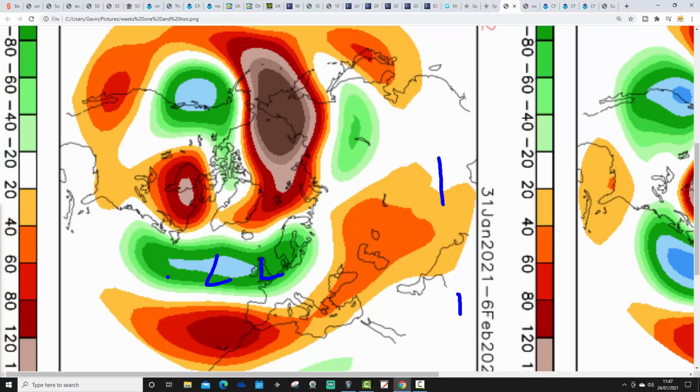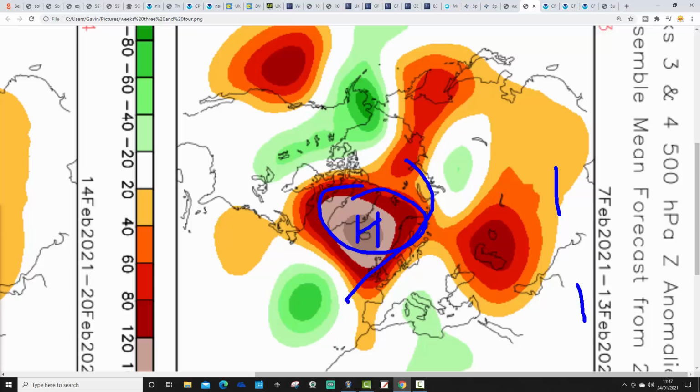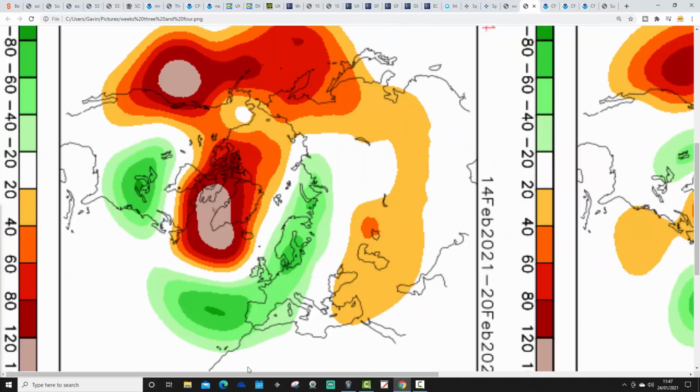Again, low pressure over to the west of the country. Winds are in from the west, blocking strengthening though, probably within the northern latitudes, might be transitioning to something colder and more wintry. Week 3, look at this, it's the 7th to the 13th of February. High pressure blocking around Greenland and Iceland. Winds are coming in from a northeasterly direction. That could be cold or even very cold with winds in from the northeast.